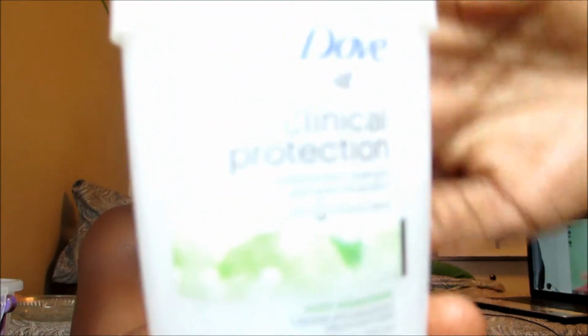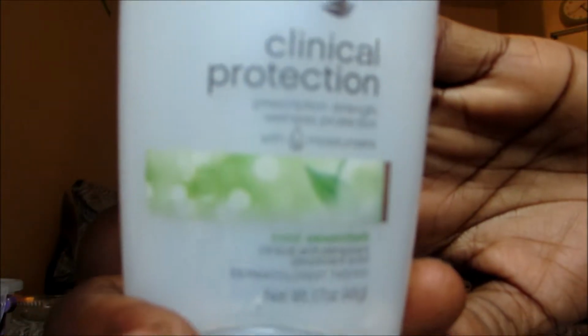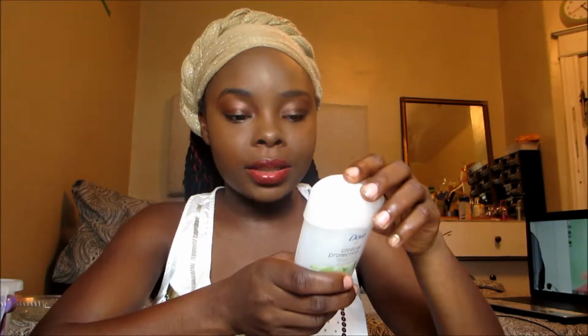What else? Yes, I go through so many of these. It's deodorant. It's the Dove Clinical Protection Prescription Strength Wetness Protection in Cool Essentials. I'm trying different scents in it, but so far Cool Essentials is my favorite. I usually just go to Sam's Club. Here, let you guys get a close-up of the label. I usually just go to Sam's Club and buy like 4 or 5 of these. It comes in a 4-pack, like in a container, and it's divine.